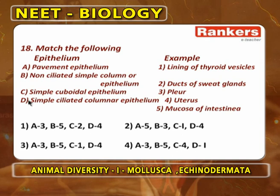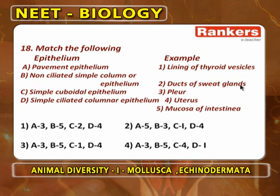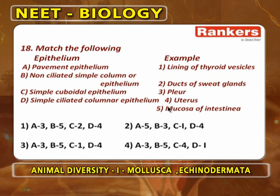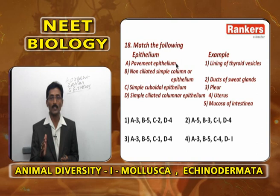Now we have to observe the examples. Lining of thyroid vesicles. The second one is ducts of sweat glands. And the third one is pleura. Here, what is the meaning of the pleura? The layers present around the lungs. And the fourth one is uterus. And the fifth one is the mucosa of intestine. Now, you have to guess the answer for this question. Pavement epithelium or simple squamous epithelium goes for the pleura.